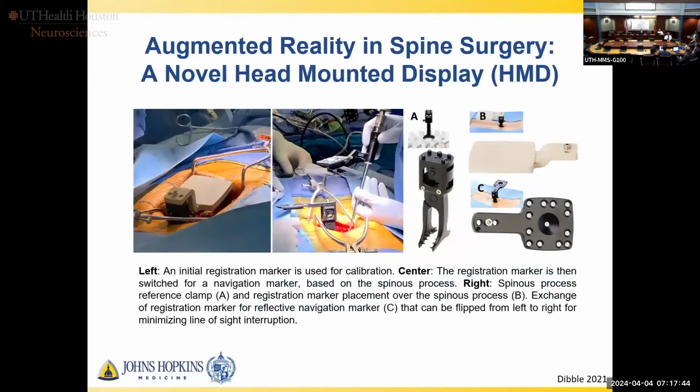This is the setup for that. This is an example of an open case. They now have a percutaneous pin, so we do MIS and open cases. A registration marker is placed, and then the CT is performed, and then the data gets sent through an internet connection to the headset, and then you can navigate by tracking the tool marker and the registration marker.